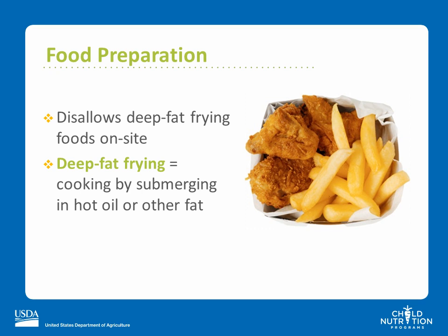In contrast, vended meals are not considered to be prepared on-site. Therefore, schools serving meals to preschoolers may claim a vended meal that contains deep fried food as long as the deep fried food was prepared by the vendor off-site. Naturally, this is not a practice that we encourage, as the point is to move away from serving deep fried foods.